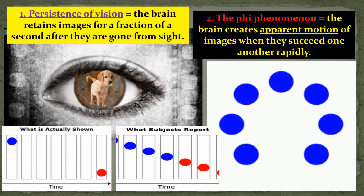The second principle is called the phi phenomenon. The phi phenomenon says that when there are objects or images that are close to each other, our brain will perceive motion. This is called apparent motion. So for example, if we show people the image on the lower left of a blue circle and a red circle, and then quickly flash back and forth between the blue and the red, people will perceive the blue image moving through space and turning to red. This is called the phi phenomenon.